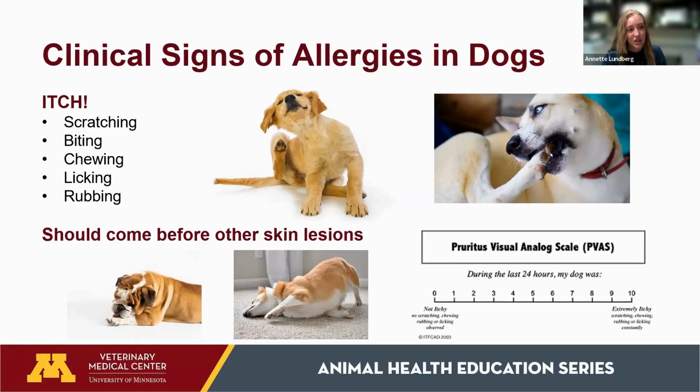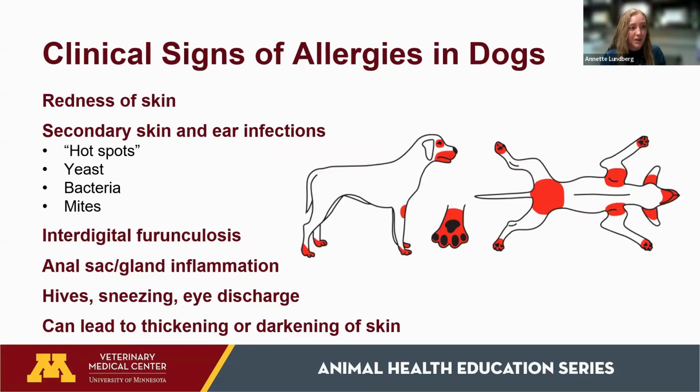Now, classically, itch is considered the first sign of allergies, so we should notice a little uptick in itch before they develop any other skin lesions. But not all dogs show their allergies in the same way. Some are going to be mildly itchy, some are going to be severely itchy, and they can go on to develop other things like redness of the skin, commonly in areas around their eyes, their mouth, their armpits, their groin, and their feet. They're also going to be prone to secondary skin and ear infections.